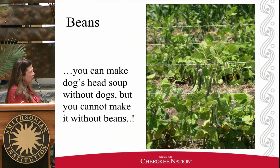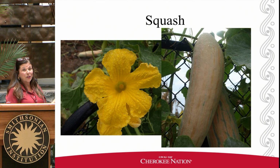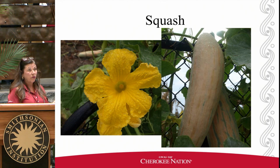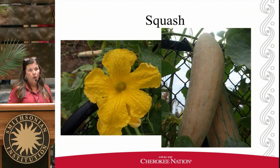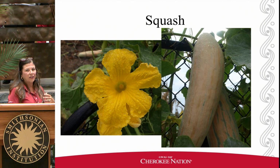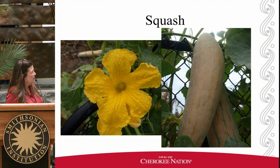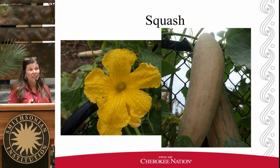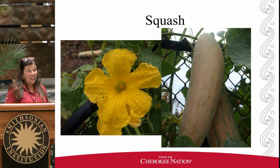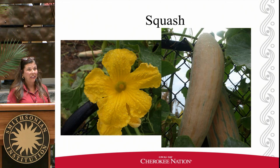This is our squash, and it's called Heirloom Squash, and you have to think about this, that this squash here will stay unrefrigerated for up to a year, which was very important. There was no refrigeration prior to European contact, or even in the 1400s, 1500s, and 1700s. So this squash will actually stay on the shelf for up to a year. I actually had some in my pantry and never got around to cooking it, but it's really, really good.